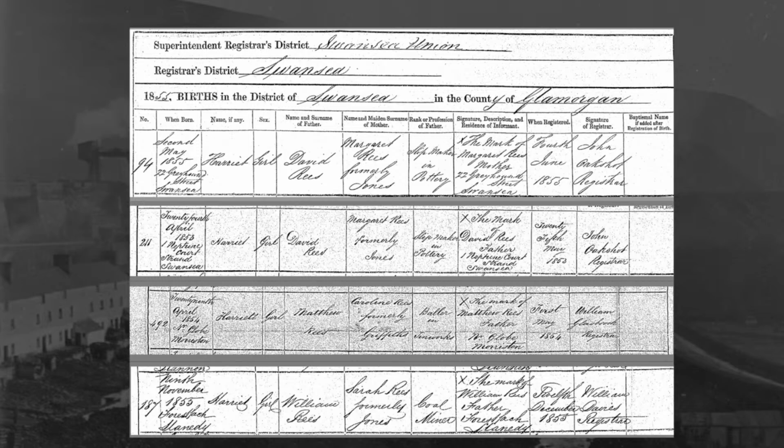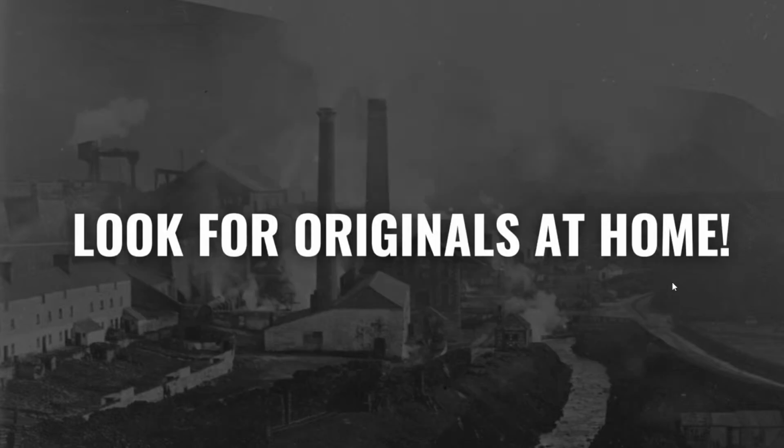And that wouldn't surprise me. So sometimes it's really hard to find the people that you're looking for. Now, my favorite part: look for original copies at home or at your relatives' houses, or if you meet people who are related to you while doing your family history, ask them to look for copies at home. Because I found this the other day. This is the certified copy of an entry of birth for my great-grandmother.